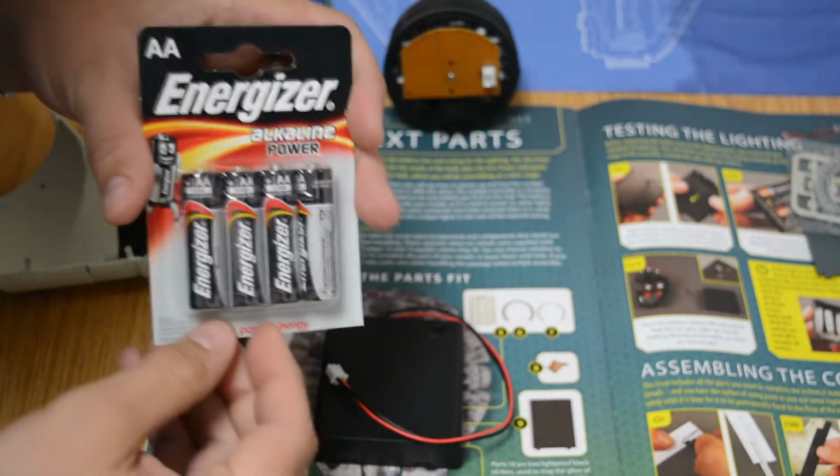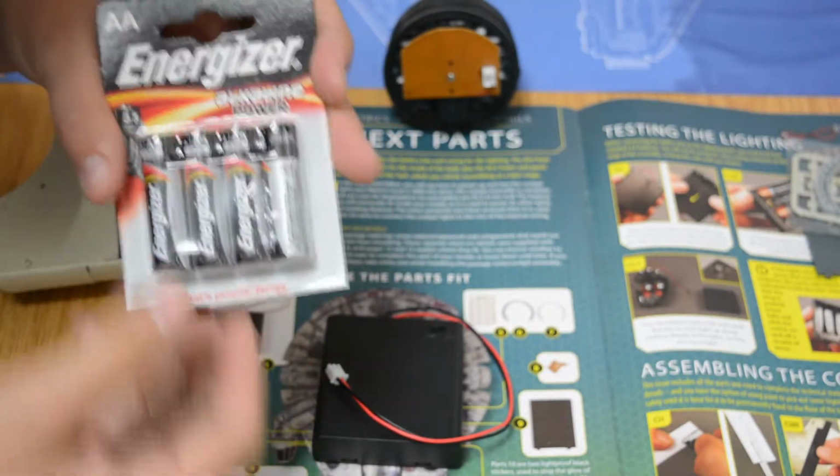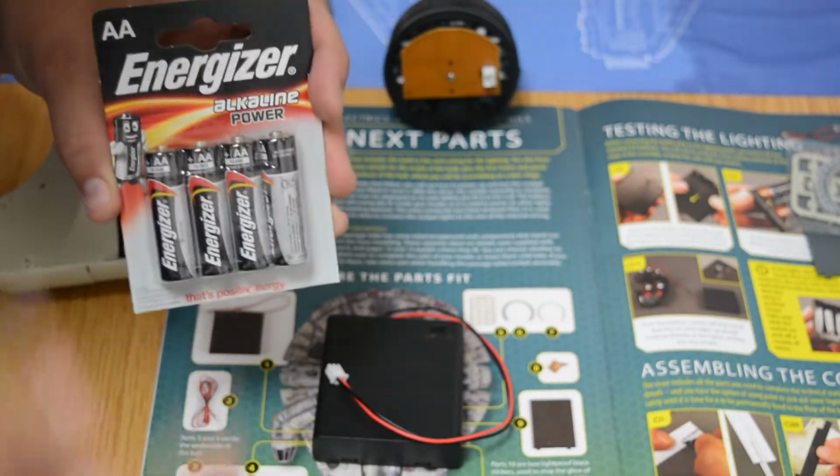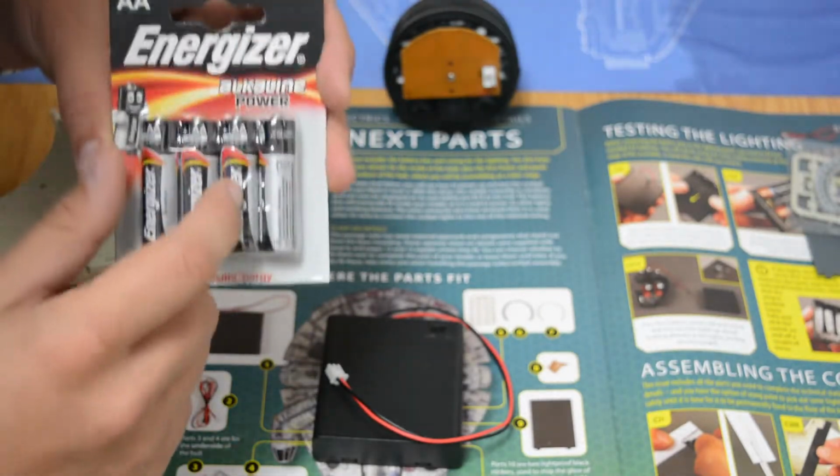Side note, guys, what do you prefer for batteries? I like Energizer, but some people are probably Duracell people. Or maybe they think battery, it doesn't really matter. I find Energizer, you get what you pay for.